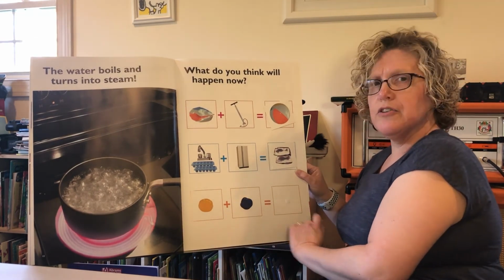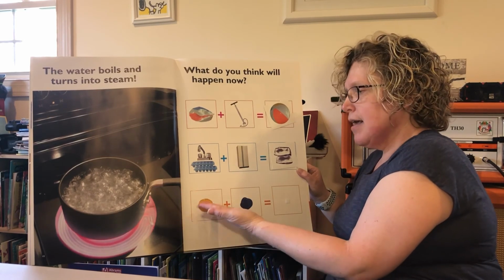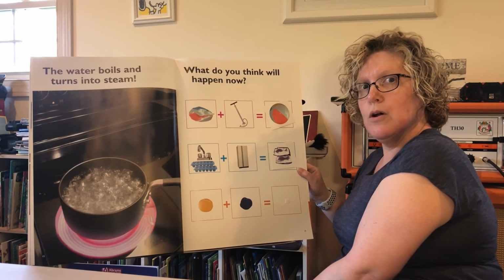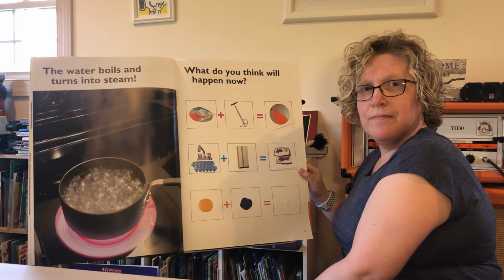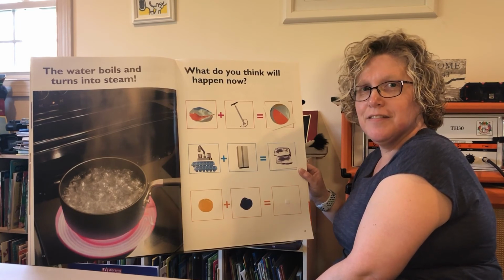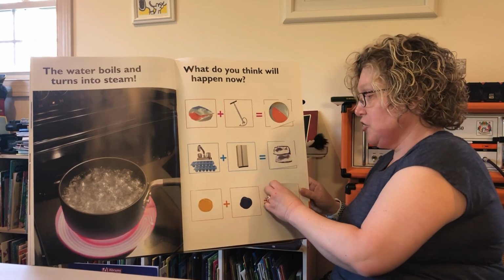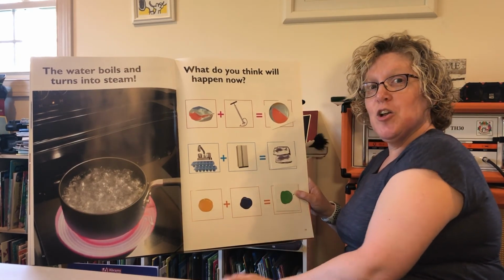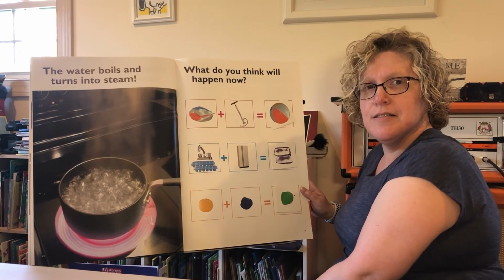We have two colors here, yellow and blue. What happens if we mix the yellow and the blue together? Do they stay yellow and blue or do they change? Are you ready to see? Make your prediction. Good job if you guessed that they change. Yellow and blue, when you mix them together, make green. Isn't it fun being a scientist?